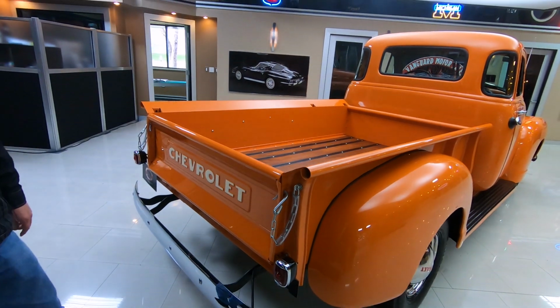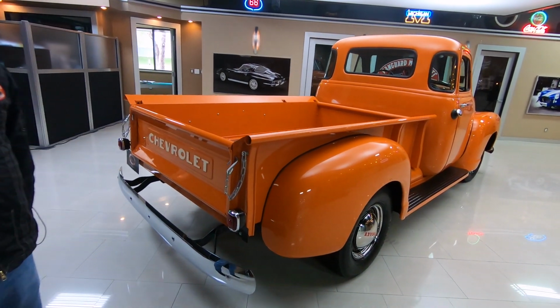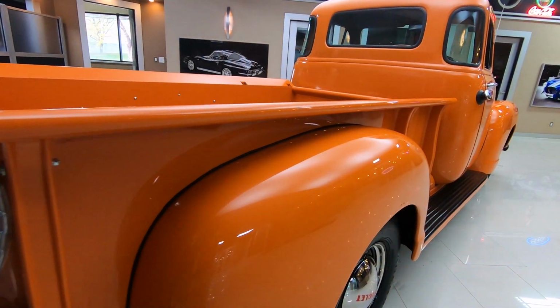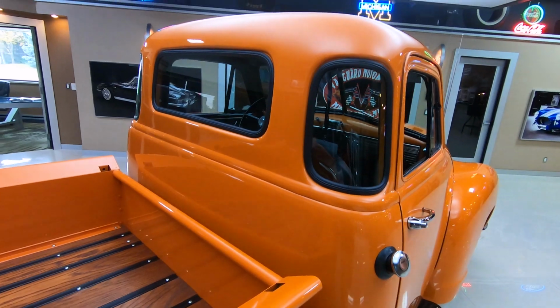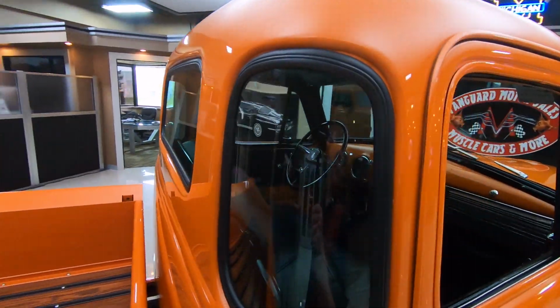Isn't it looking sweet? I love how they use the original hardware here, so the gate does come down. We have brand new chrome on the rear bumper. When you look down the side of it, look at the bodywork on it. And of course, you see them 5 windows. I tell you, this is one sweet looking machine right here, guys.